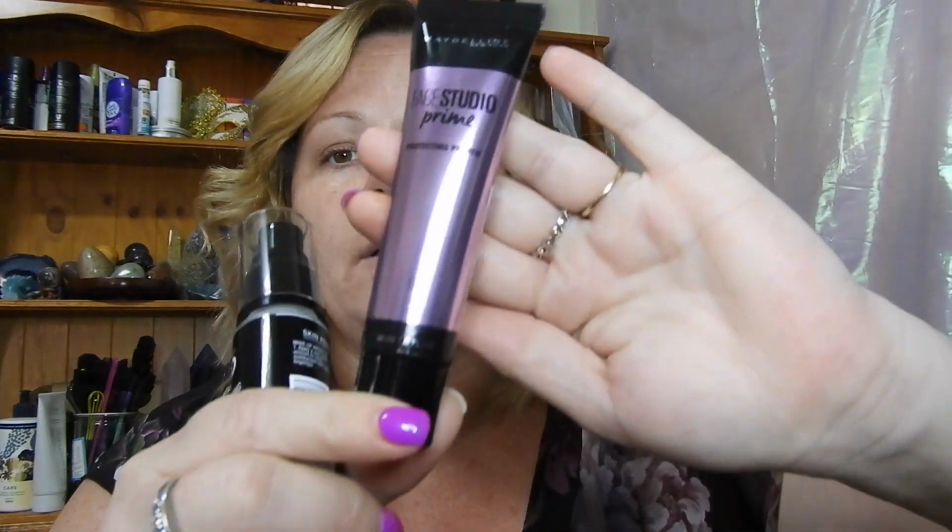But I've seen these drugstore brands. I'm not going to invest in a high-end primer until I know it's going to be worth my money. So I'm just going to try a couple of the drugstore brands. Drugstore brands can be just as good, if not better, so we're going to see how they go. This one's from Maybelline. It's a Face Studio Prime Protecting Primer. It's just in a tube.